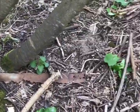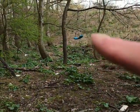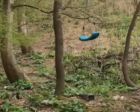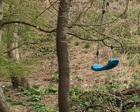We haven't been on this trip for about a year, so here we are. Right, I'm just going to go and have a go at that swing. I won't film it in case I fall off. No, I'm not really. Things are fine.